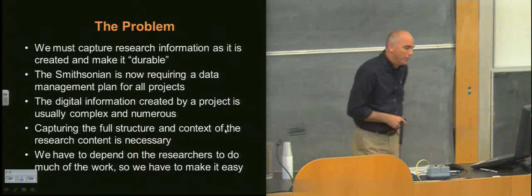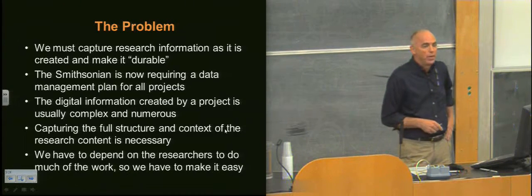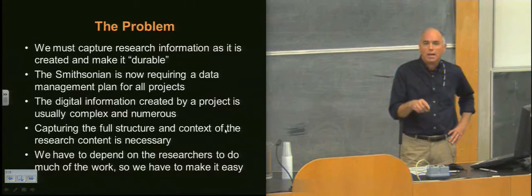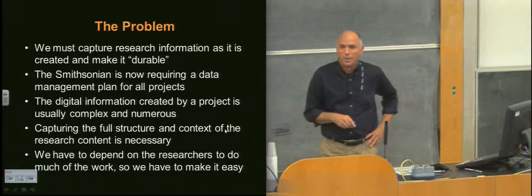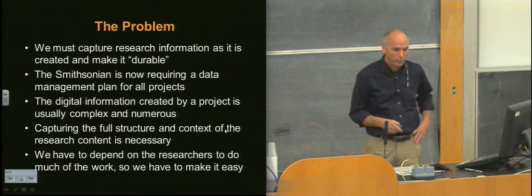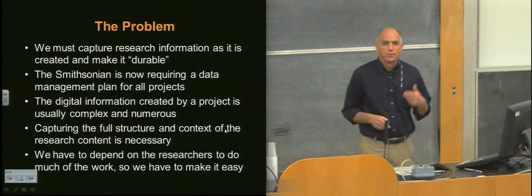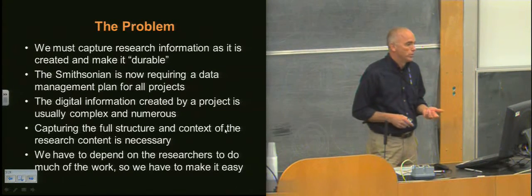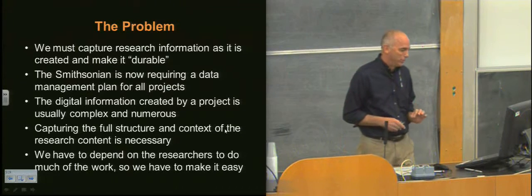So the problem is we have to be able to capture this research information, and I think we have to capture it from the very beginning and make it durable. And I like to use the word durable much better than preservation. I will not use the word preservation with my researchers. I don't want them ever to even hear the word. I want them to understand that their data is going to be in action and stay in action as long as it can, and to be trusted to be what it was. And that's what I think durability means. So I think it's a better word to use with them.